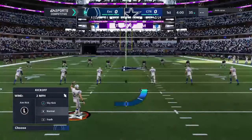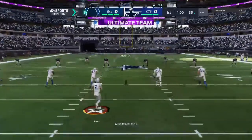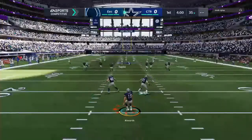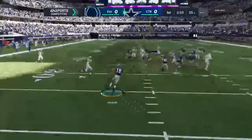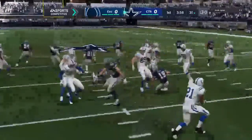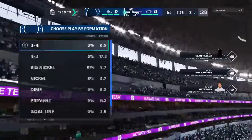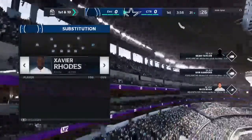Tyler Bass set to kick off. Tyler Bass about ready to get us going. And we are underway from AT&T Stadium. A short kick taken at about the 16. They're going to start this drive in pretty good shape, up past the 30, the 31-yard line.